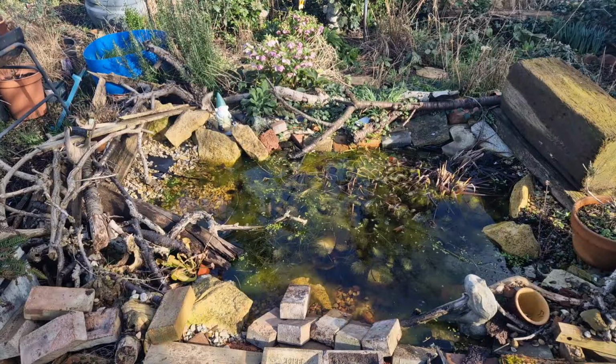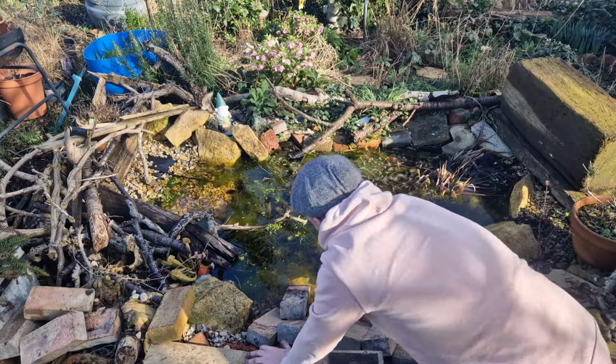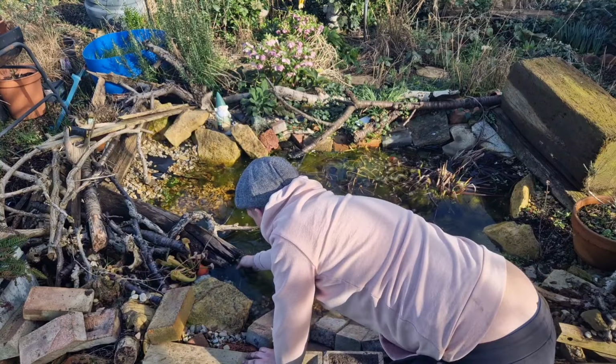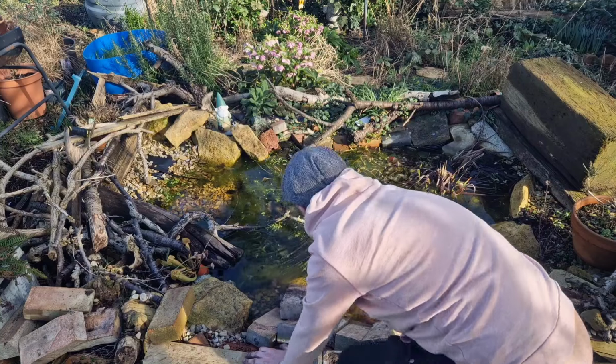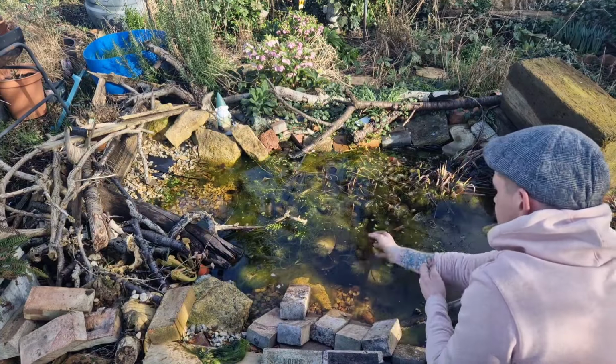Now, because it won't be too long before the frogs start spawning in here, and I have already seen a little bit of movement, I do want to try and remove some of the blanket weed and algae that is growing in here. Now, I don't want to remove it all because that will be some food for some of the tadpoles when they do hatch, but there's quite a bit in there, so I want to get in there and just give it a little bit of a tidy up.